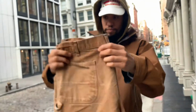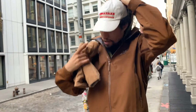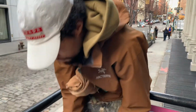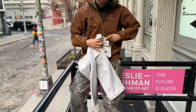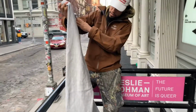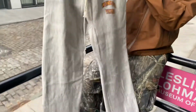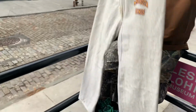And I have one more piece I found today, which is my favorite, in my opinion. I don't see sweats like these at all. I actually paid $40 for these, which I'm very upset at myself about, but I like the aesthetic of the sweats. It's pretty cool. It says Minnesota Vikings on it. I don't know if it's a college team or a high school team, not too sure. Those of you out there, school me on it. But yes.